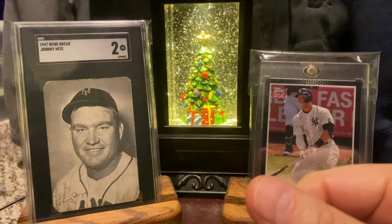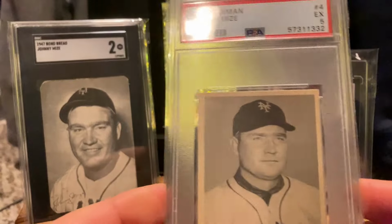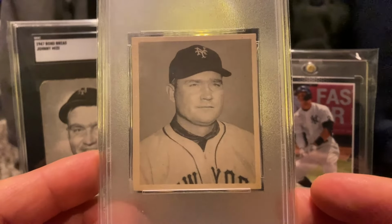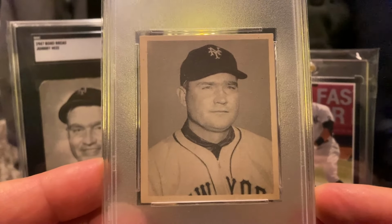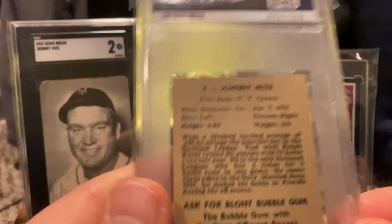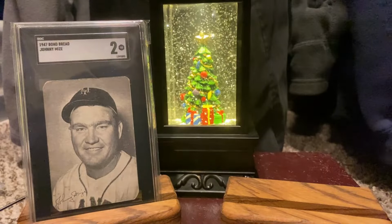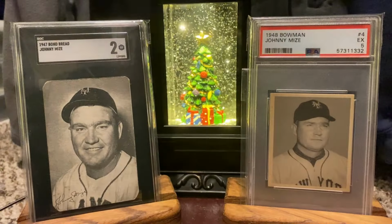And then, continuing with Mize, how about the '48 Bowman in an extra gem 5? I mean, this thing is insanely nice. This card, often thought of as his rookie card. He does have earlier cards, but this is his first mainstream card. Wow, the '48 Bowman Johnny Mize. A Black Friday beauty, but we are not done.